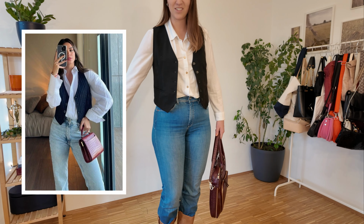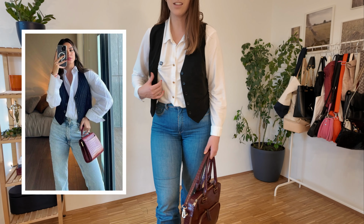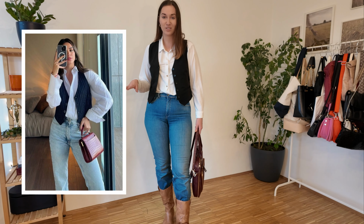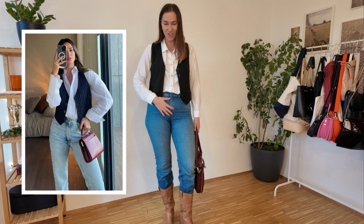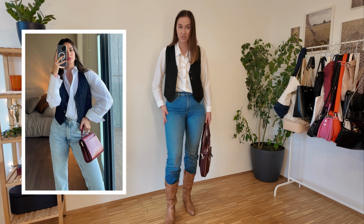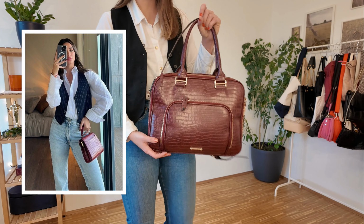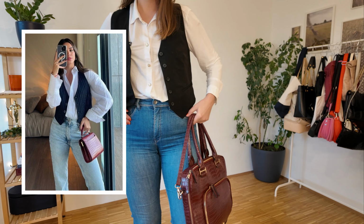So I paired it with this white shirt as she has in the picture as well, and I think it looks really good. I was a little bit on the border of whether it looks like a waiter or not, but I don't think so. I think it looks good. She's wearing some light jeans and I'm wearing these ones as well, and her bag is kind of this burgundy color. Hers is definitely smaller than mine, but I still think that this is a pretty cool recreation.